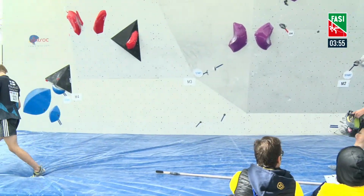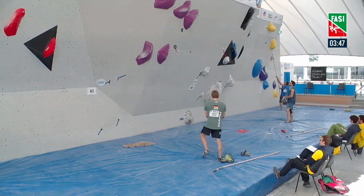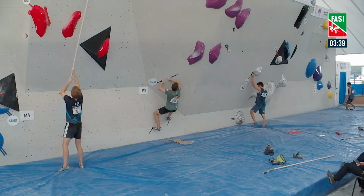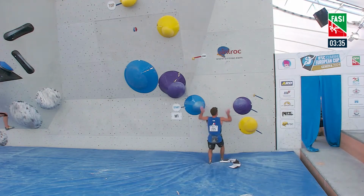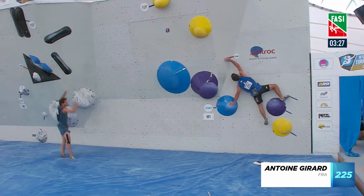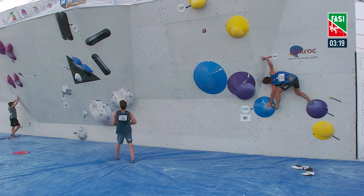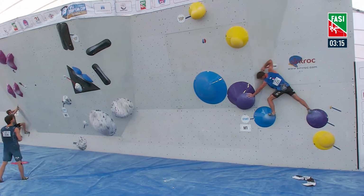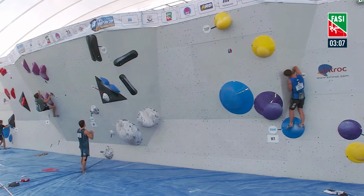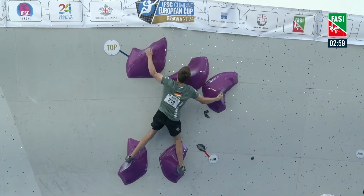Now we have the next athletes out on the mat. Antoine Girard from France, stepping out for men's 1, and just pulling on. Davide Colombo's back out on men's 2, just to the left of your screen, and Antoine is getting himself established on the first boulder. We'll have some good action on men's 3 here.